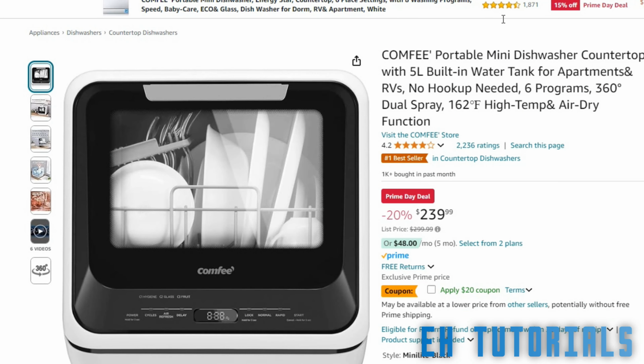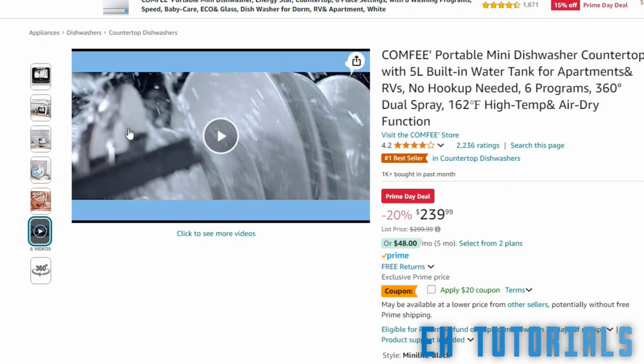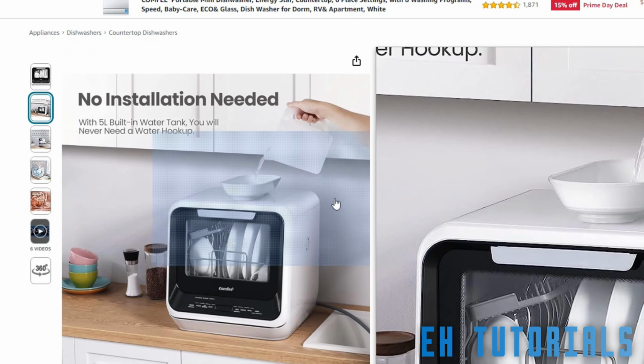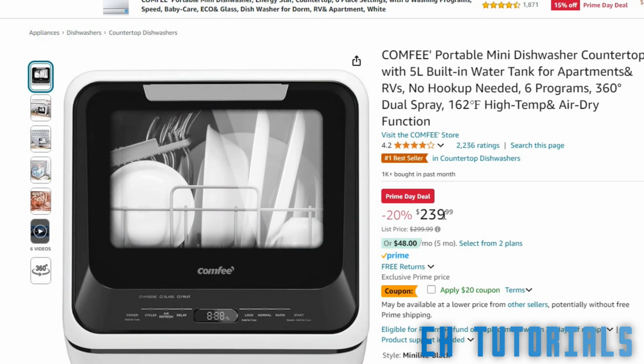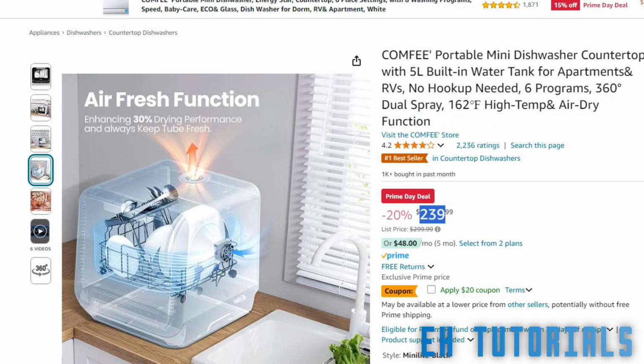The next one here is this COMFEE portable mini dishwasher. It's for your countertop, and pretty much you can wash your dishes. If you don't have something like that at home, this will basically do your dishes, if you just do a couple of dishes there. It's only $239, so it's cheaper than if you got one that you had to install and do all that stuff. So it's really nice to have, obviously if you don't like to wash dishes.